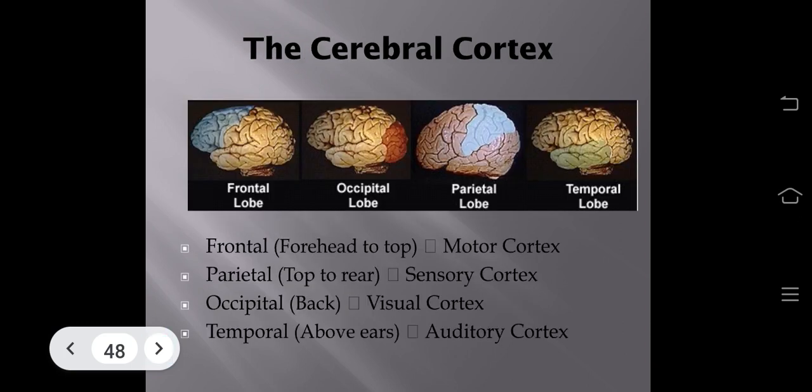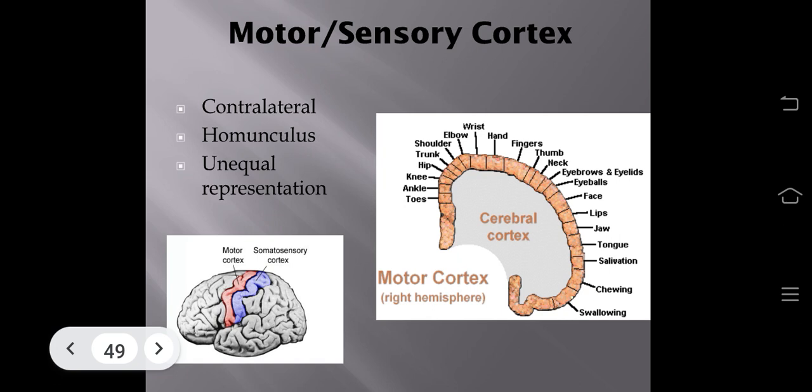Then the cerebral cortex: frontal lobe, occipital lobe, parietal lobe, temporal lobe are there. Frontal, forehead to top, motor cortex; parietal, top to rear, sensory cortex; occipital, back, visual cortex; temporal, above ears, auditory cortex. And the motor and sensory cortex: contralateral, homunculus, and unequal representation.